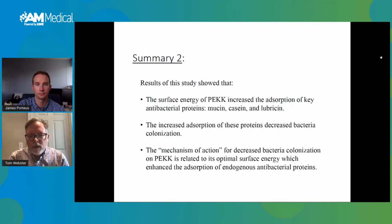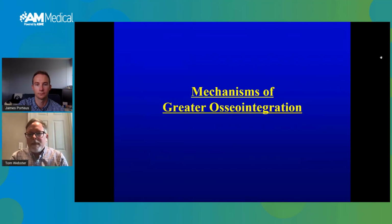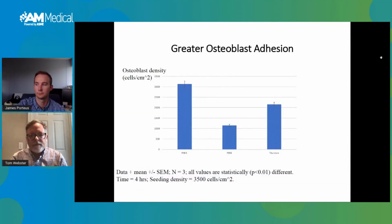And the last part of what I wanted to share with you, Jim, the next slide, is this mechanism for greater osteointegration that Jim had talked about, this wonderful improved bone growth that you're seeing on PEKK compared to other materials. So the next slide is we, of course, determined in vitro that more bone cells attach to PEKK. And if you get more cells to attach, then more cells will grow, and then more bone will form.